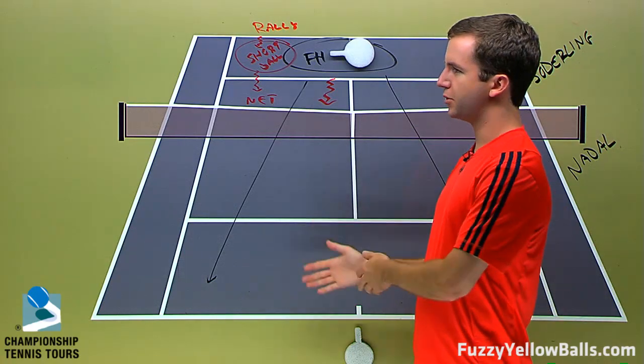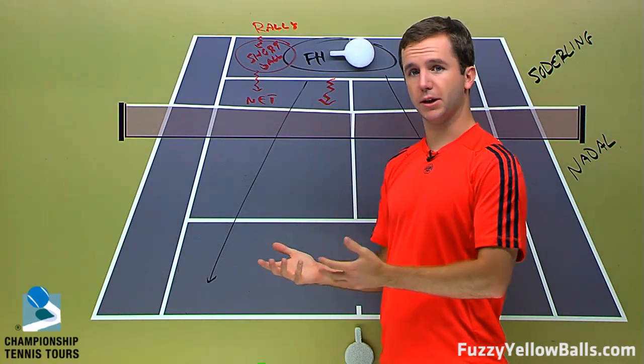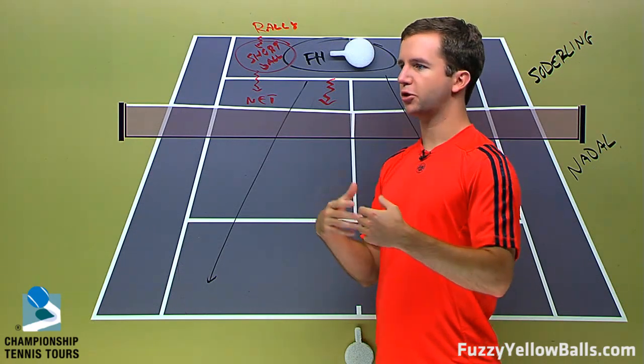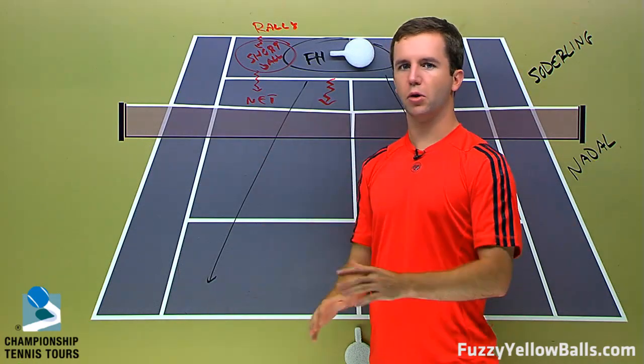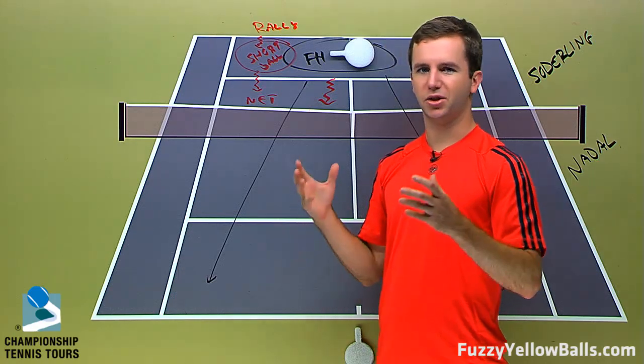But when the point is neutral or Soderling's on defense, then the grass is not going to work in his favor because, like we said, Soderling is not as quick as a Federer or a Hewitt, and he's got long strokes. He needs time to prepare for those strokes, and he's best when he's set up.